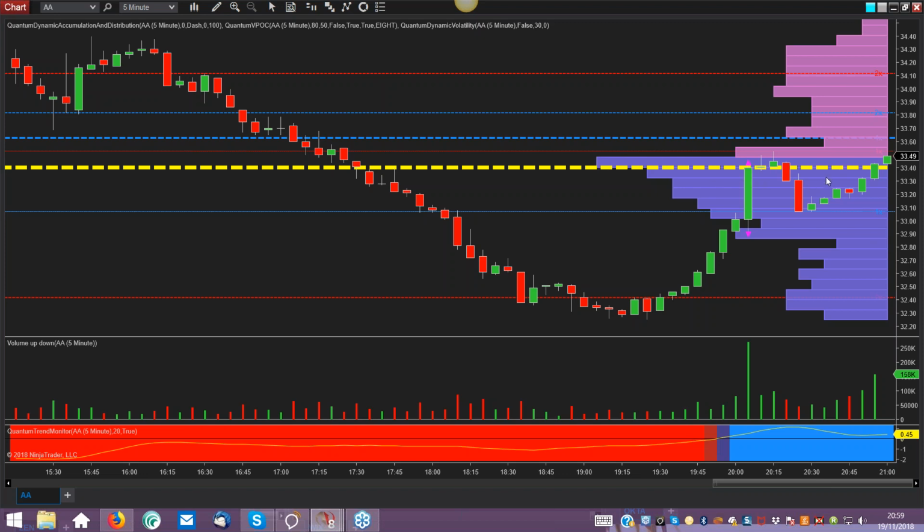Volume's building here, putting aside the fact that we're coming to the end of the session, which we literally are in the next few minutes. But if we weren't and we were just trading this under normal circumstances, what would we be looking at now? Well, we've got some decent rising volume here, some decent price action. Yes, we're at the volume point of control, so we'd want to be clearing that. If we were in this position, we'd be holding it quite happily for the time being, on the expectation of possibly further rotation around the volume point of control.